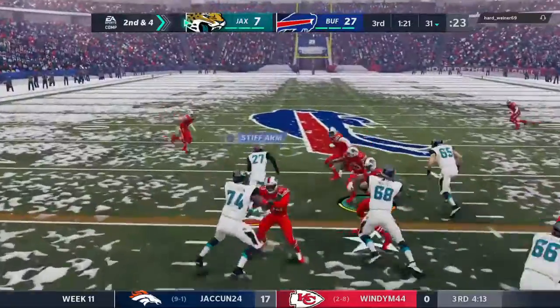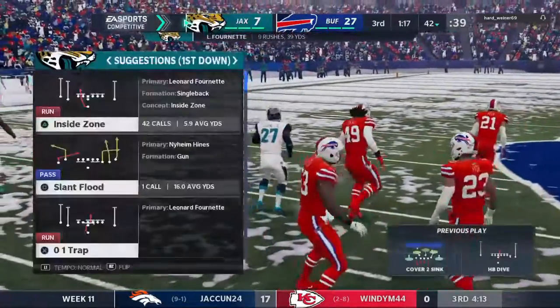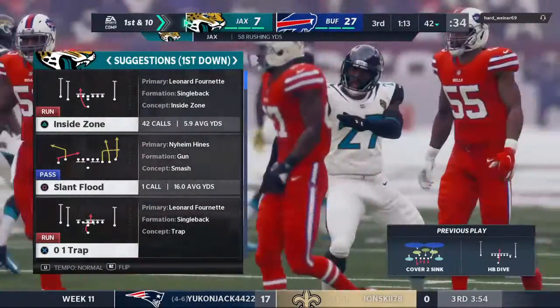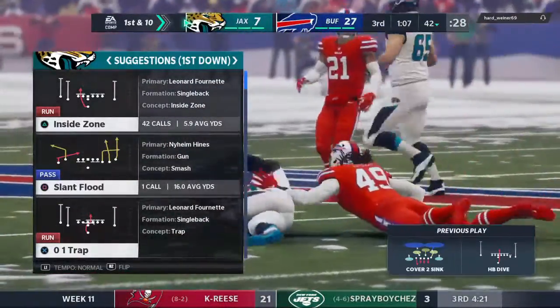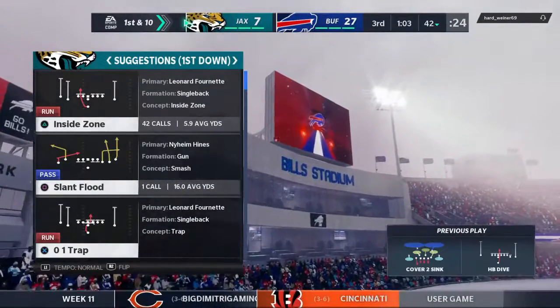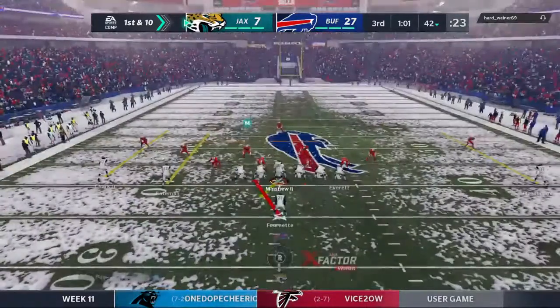On 2nd down, here's Fournette. And they get him down, but not before he takes it across the 40-yard line. 11 yards there, first down. First downs have not come easy, and neither have runs like this throughout this game. Absolutely not. He finally felt like, whoa, a sigh of relief. We got something going in the running game. So a good run by Fournette.